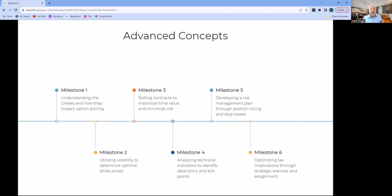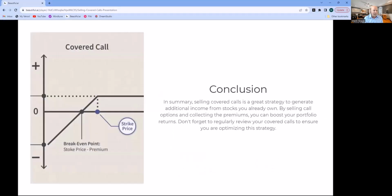You want to utilize the volatility to determine the best stock price and the best strike price. Then you want to roll your contracts to maximize time value and minimize that risk. You want to analyze the technical indicators because they're important, but you also have to know good fundamentals about your stock. You have to develop a risk management plan. Risk management is so important. It's really important not to lose money in investing if you can help it. We have some strategies on how to do that. And then tax implications are an important part of doing any kind of investing, especially in covered calls as well.